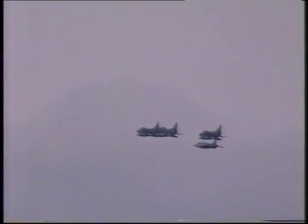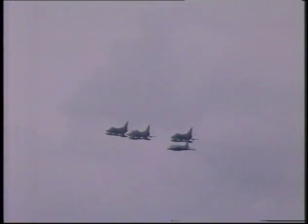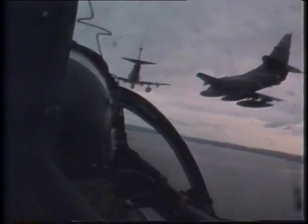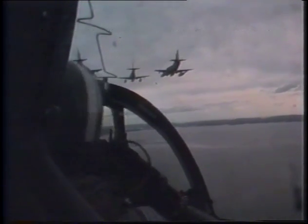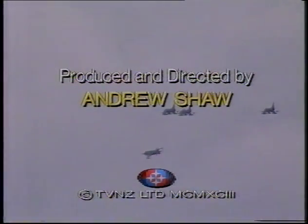Smoke off, go. Harrier cleared to detach. Harrier dropping back and clear. Roger, thanks. Bon voyage. See you again someday. Turn 3, Harrier, go. And display.